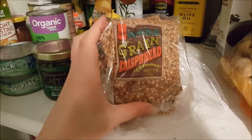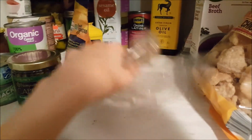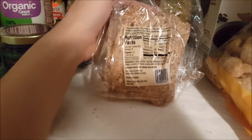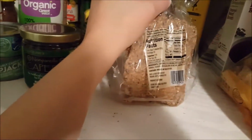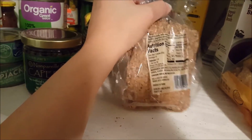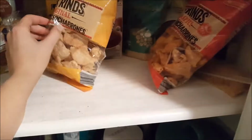Some crisp bread crackers that my husband has been liking from Trader Joe's because they're made with flaxseed and stuff, so they don't have that many carbs. For one cracker, it's about 4 net carbs, so he really likes those. Pork rinds, spicy and regular.